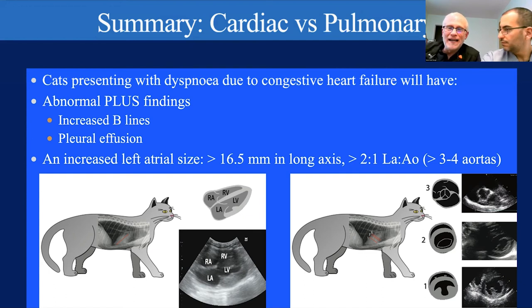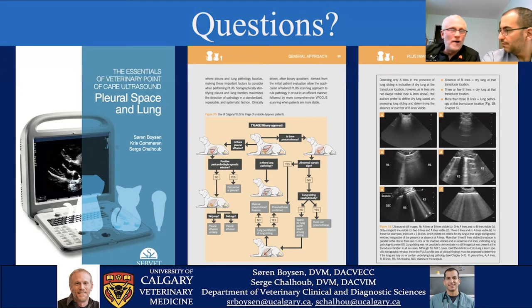Or if you like the how-many-aortas-can-you-fit-in-the-left-atrium approach, you can look at the aorta area in the left atrium. And on that, we're going to leave it open to questions. A huge thank you so much. Our email is on the bottom if you ever have any questions or cool cases you want to share with us. Absolutely, you can send those to us.